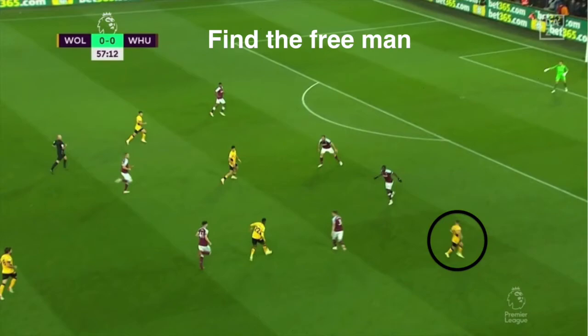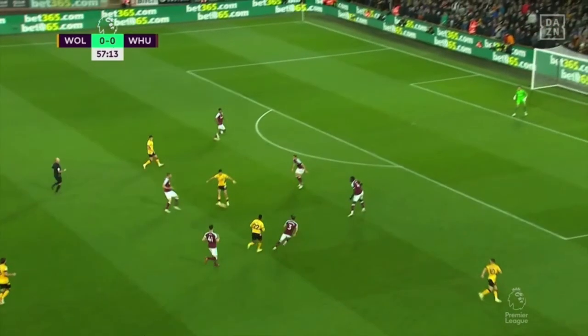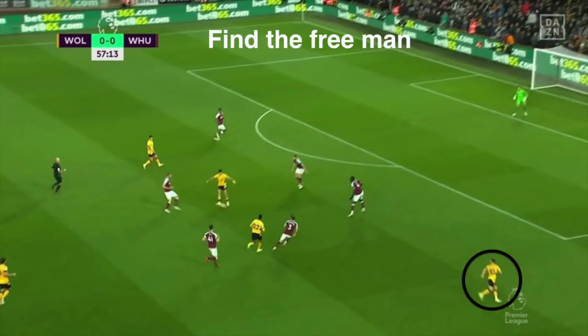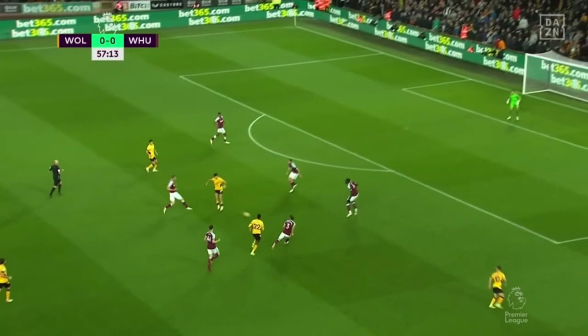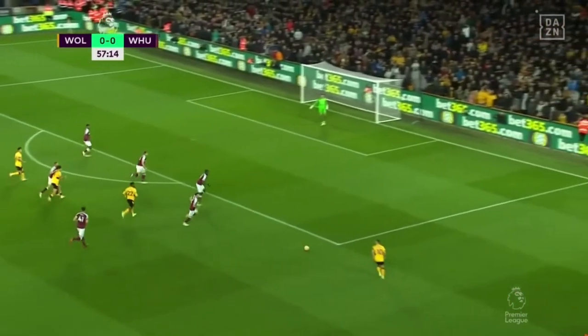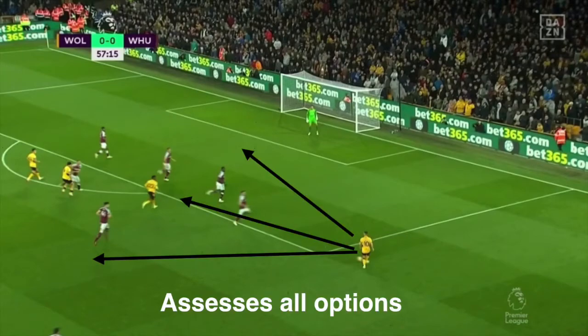He passes centrally, and the central midfielder takes one touch and finds the free man that's made a diagonal run towards the right flank. And once the right midfielder now has the ball, he has many options. And his job is now to take a touch and assess all those options. He could play it forward, but there's nobody really making a forward run into the 6-yard box. He could play it laterally, but West Ham are still pretty compact and they've closed down the central angle. He could pull it back, but there isn't really any immediate support for a pullback.